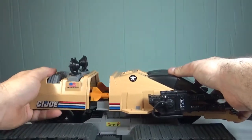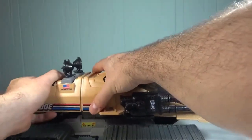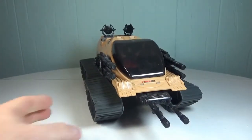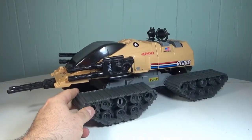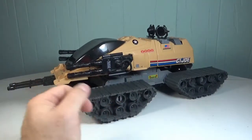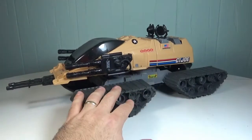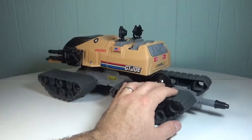But just sliding these back in, these rails do tend to get stuck a little bit, so you kind of have to work with it just a tad. Just be careful with it. But hot damn, if this isn't an awesome vehicle. I really do like it a lot. I overall like the paint, or the color scheme here. I shouldn't say paint because there's not a lot of paint. I like the overall color scheme of this. I like the black mixed with the tan and the dark gray, the lighter gray. It just really helps this thing stand out.